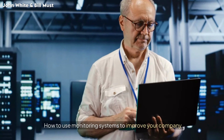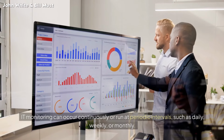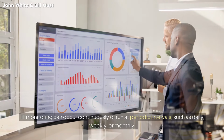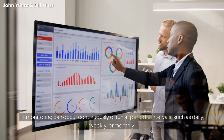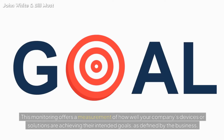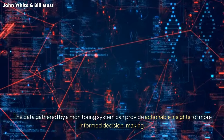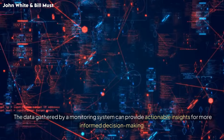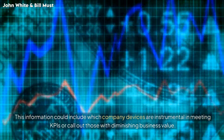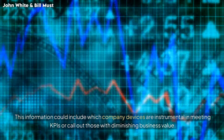How to use monitoring systems to improve your company. IT monitoring can occur continuously or run at periodic intervals, such as daily, weekly, or monthly. This monitoring offers a measurement of how well your company's devices or solutions are achieving their intended goals, as defined by the business. The data gathered by a monitoring system can provide actionable insights for more informed decision-making. This information could include which company devices are instrumental in meeting KPIs, or call out those with diminishing business value.